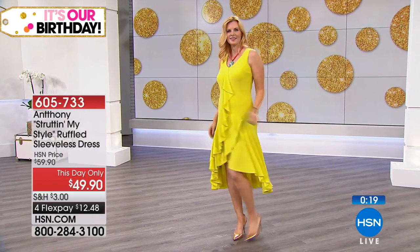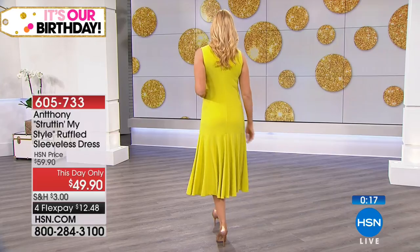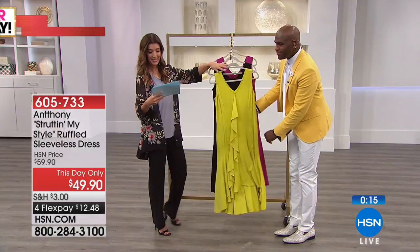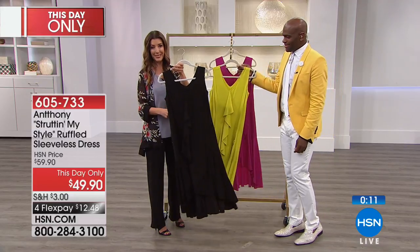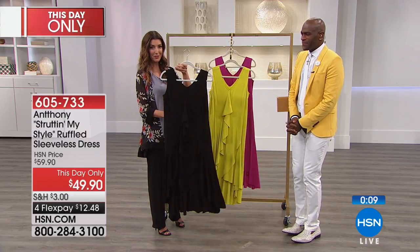Last call on the orchid. And then if you love the citrine, that's what our model is wearing. It's luscious. And then we also have it in black. If you don't have that little black dress, we've got a perfect solution for you.